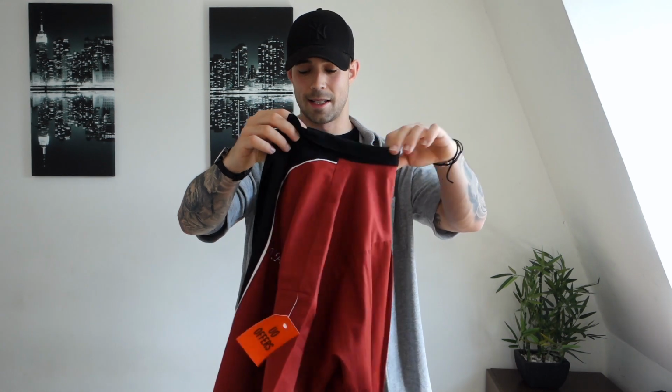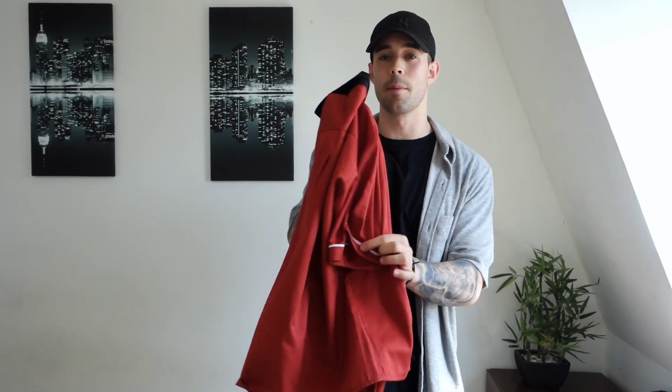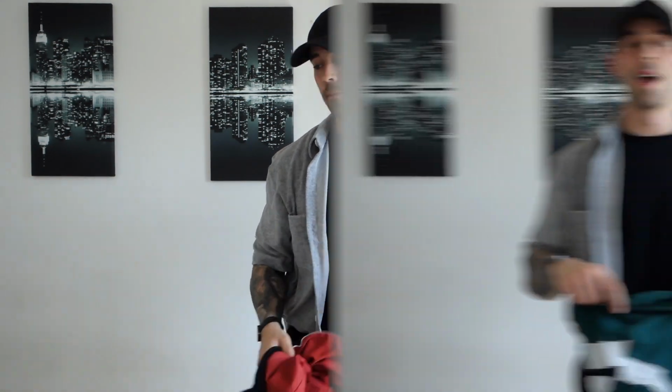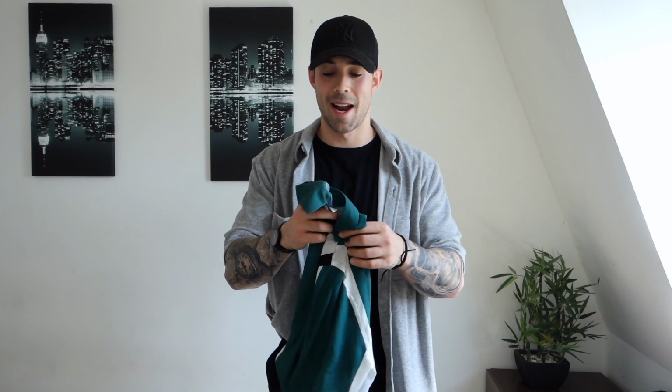So the first one, the brand is Loom, and it's from Urban Outfitters, and it was on sale for £30. Got it in a size large, so it's just red with a small white panel and then a black panel straight down the front. And yeah guys, quite a standard piece. This one is a bit more cropped compared to the next one, and here is the next one. So this one isn't necessarily straight up bowling shirt style. The one from Loom looks like I'm actually in a team for bowling, about to do some badass tournament.